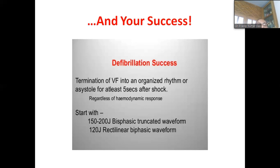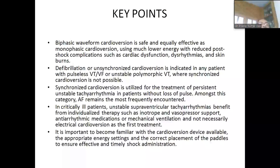Start with lower Joule first, 150 to 200 Joule biphasic truncated waveform, and 120 for biphasic. These are complicated terms, so clinicians should not need to know this, but this is a thumb rule that we should try to deliver the current as low as possible. Key points: biphasic waveform cardioversion is safe and equally effective as monophasic cardioversion, using much lower energy with reduced post-shock complications such as cardiac dysfunctions, dizziness, and skin burns.